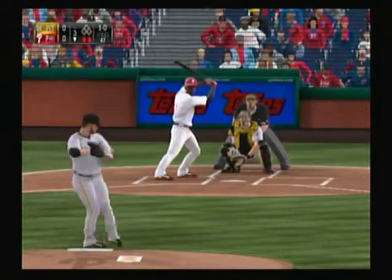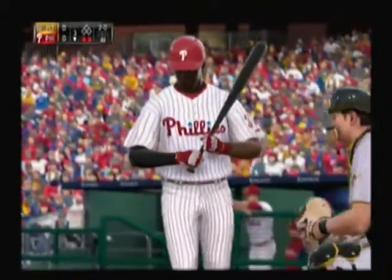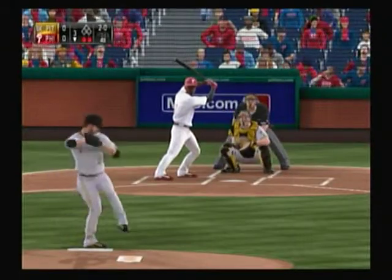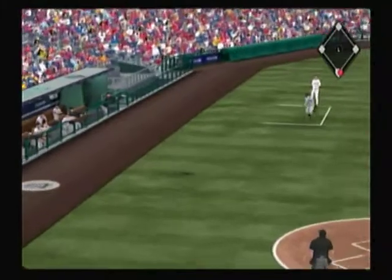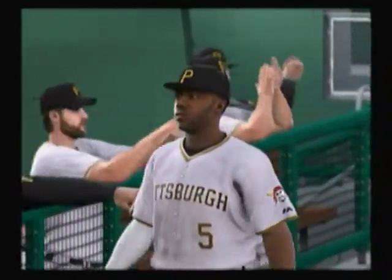The next pitch. Now a sinker runs in on him a bit as he's got to step out of the way there. Yeah, and he didn't even have to think twice about that one. And now he's got a good hitter's count here, 2-0. The pitch. Now a swing and a ball popped high in the air over toward foul ground. And now Harrison will look this one in to retire the side.